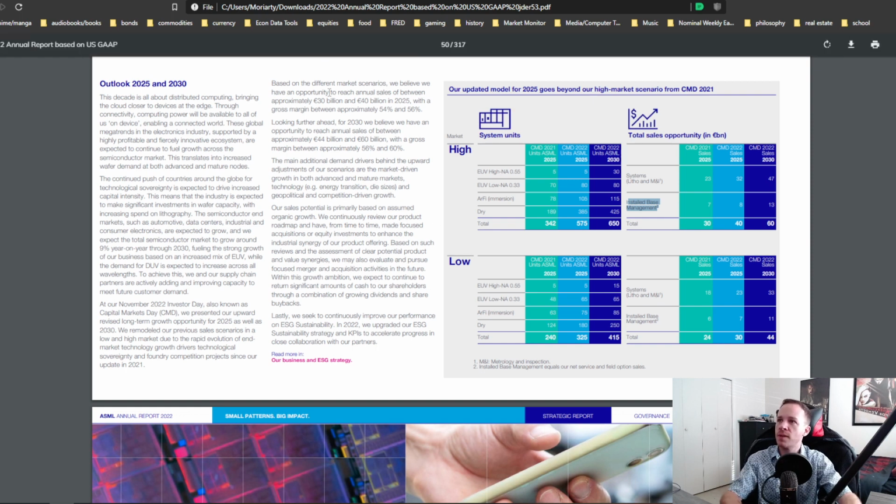It's worth noting that in this text section, they also talk about expectations of possibly hitting gross margins between 54 and 56% in 2025, which is pretty relevant to making projections for their margins. Also worth noting that all the numbers here are listed in billions of euros, which in general is how they list all their information. So if you're reading this, make sure you're at least noting that.